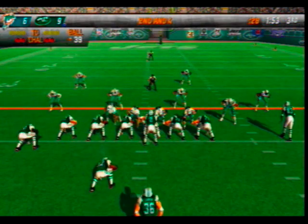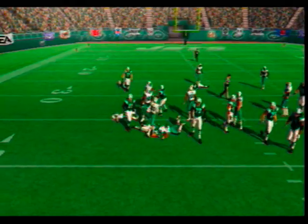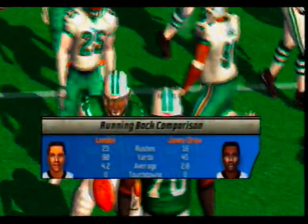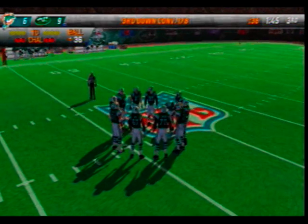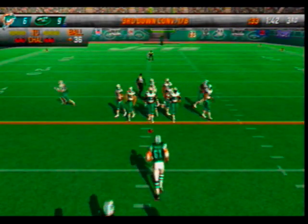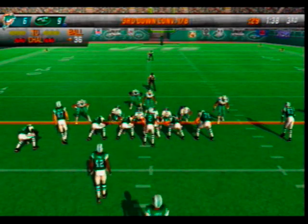The Dolphins with a four-man front. Comes up to make the play. A big part of this guy's running style is to use the blockers to set up his cut, but they were nowhere to be found on that run. Third down play. They have to get it to the 35-yard line for a new first.